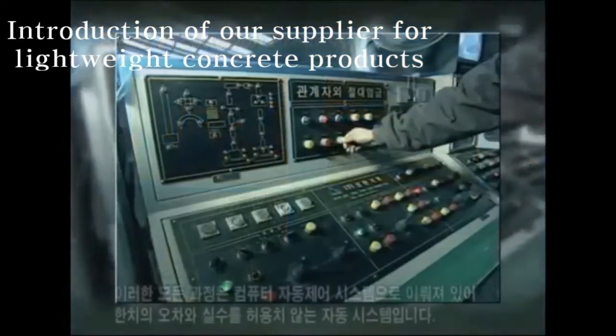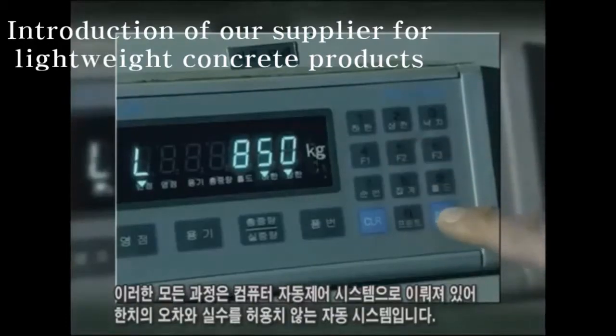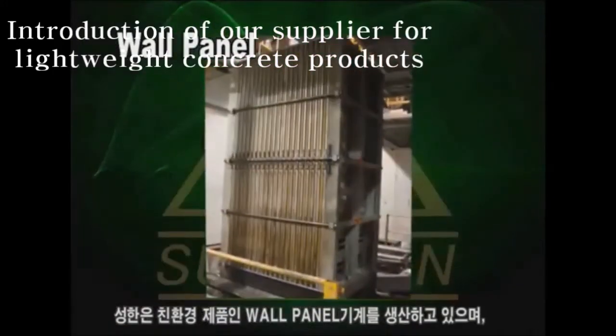The entire process is run through a computer automated control system that does not allow for even the smallest of errors. Sunghan continues to excel at producing an eco-friendly product.